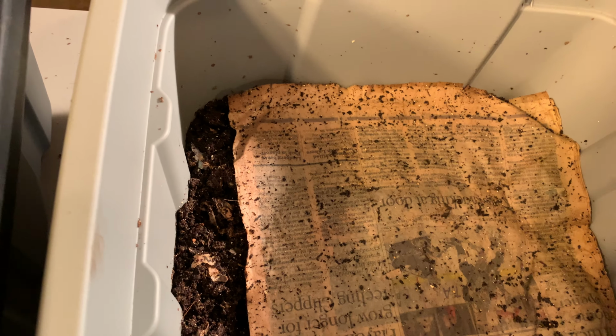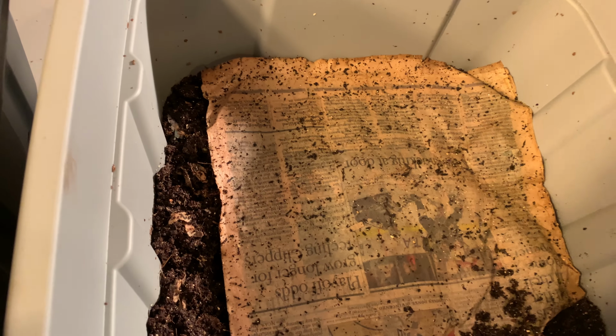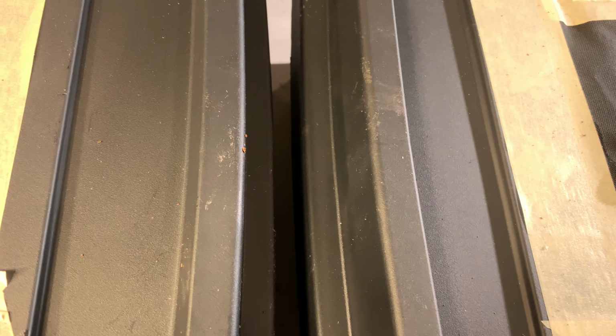Okay. So these guys are all fed up. And the bin is looking good, and the worms are looking good. Although I'm not seeing huge growth in their size, well, maybe that'll come at a later time.